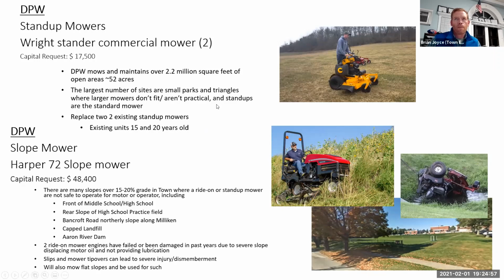So this is for two stand-ups, and we're not bid splitting. Each individually is under the 10, but we're looking to replace them, and we figured you guys as capital and budget should review it.